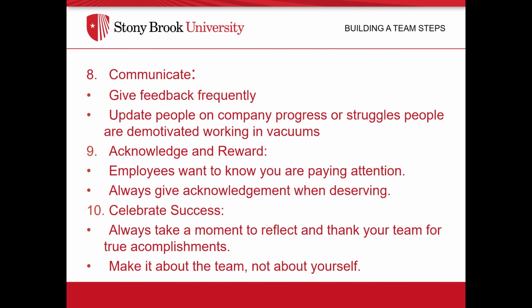If the company is doing poorly or the team is doing poorly, it's important to circle back with your team and say, we haven't done what we need to do, and come up with plans to mitigate the problem.